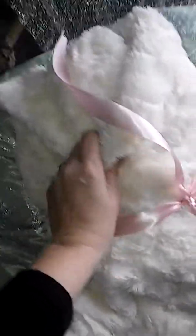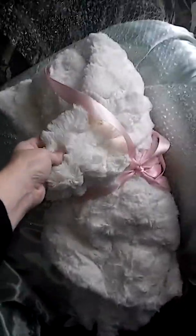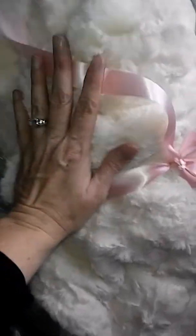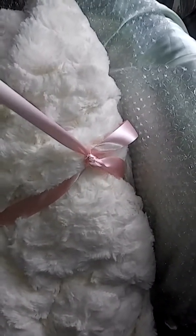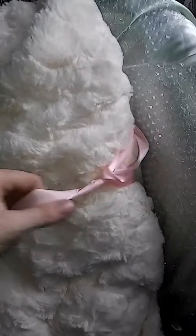Oh my goodness, this blanket is so soft. Holy cow. The ribbon is so pretty. It's pink satin. Let's get this up here. You guys can see.